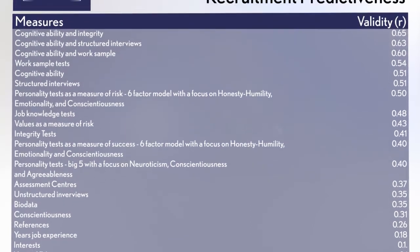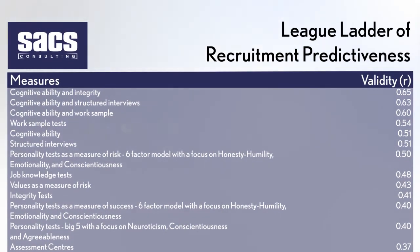Now, I'm not suggesting don't do reference checks. It's useful to do reference checks, and sometimes, although rarely, they do give you valuable information. But what we're suggesting is that you should incline your attention towards the thing at the top of the table. There are certain things that are much more predictive of success at work. So if we move to the top of the table, you see, firstly, a combination of cognitive ability testing with a thing called integrity testing is a very powerful combination.